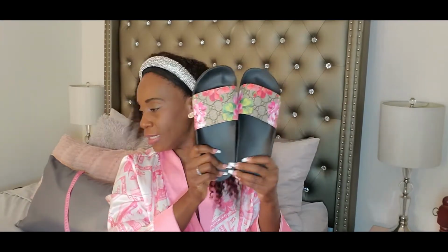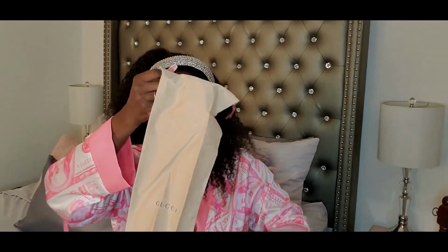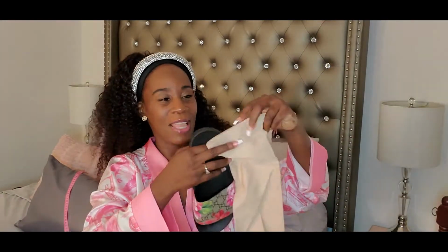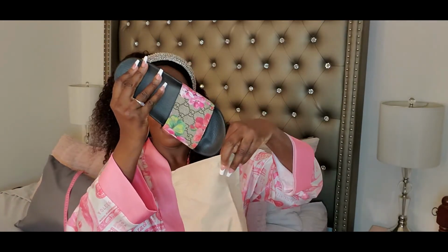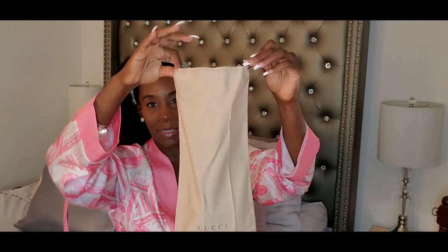And if you want to see them in the dust bag, I'll show that to you right now. They each come with their own, that is so cute. I guess it's for when you're traveling, so you can keep your nice little slides in style like that.